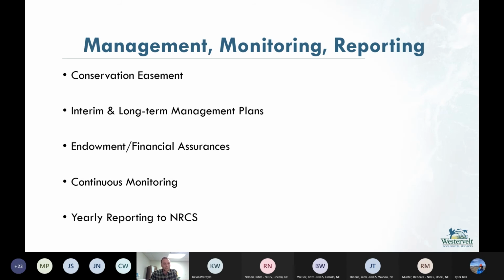We will also implement interim and long-term management plans. The land management activities implemented will encourage the reestablishment of desired species for the sole effort of natural ecosystem restoration. These land management activities include aerial herbicide application, burning, mowing, grazing, and even flooding to take care of noxious weed species. A big one that we're going to have to take care of and fight being reed canary grass.